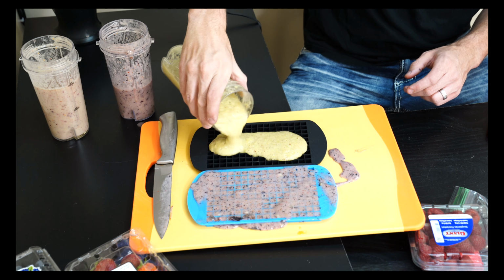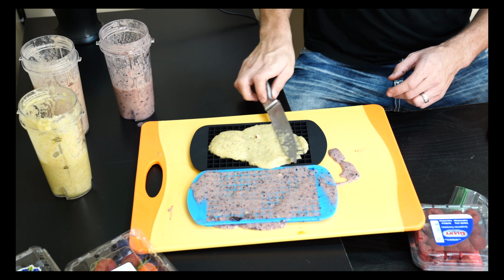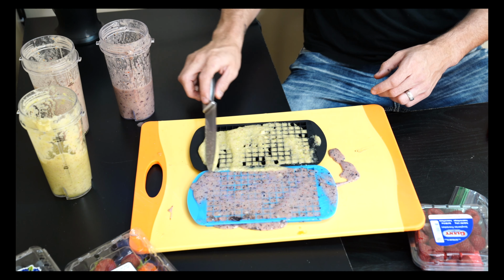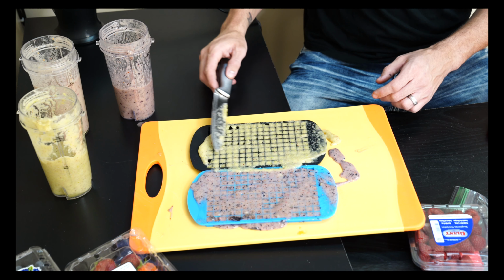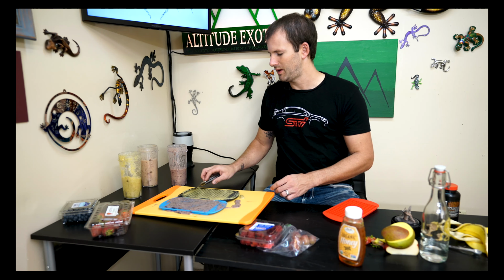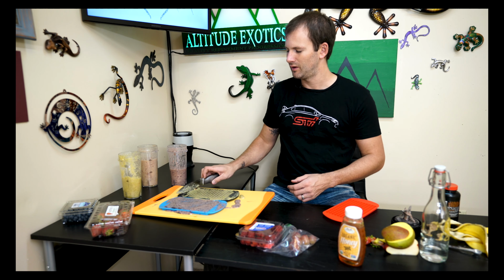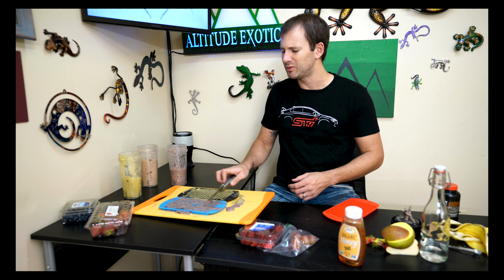You can see this is that thicker one, the first mango pear that we mixed up. Just smooth it around and try and fill all of those holes. And then the key is you go ahead and you pop this bad boy right in your freezer. Just drop these in your freezer and those little cubes of gecko treat will freeze just like anything else in the freezer. And then it makes it super easy to feed them.